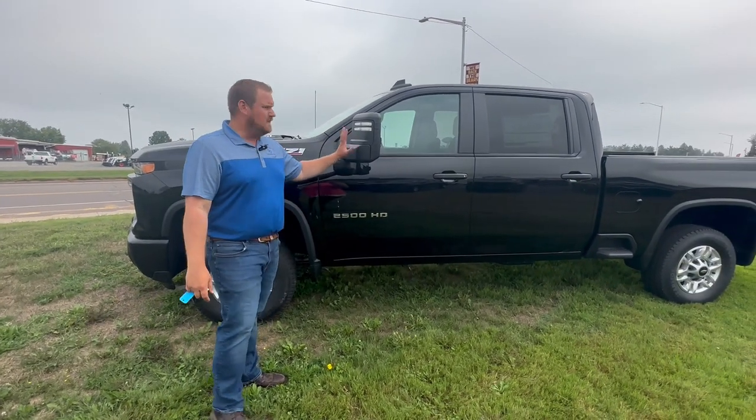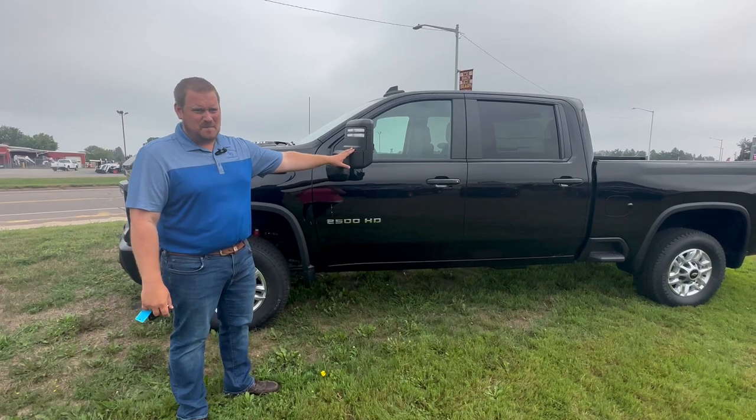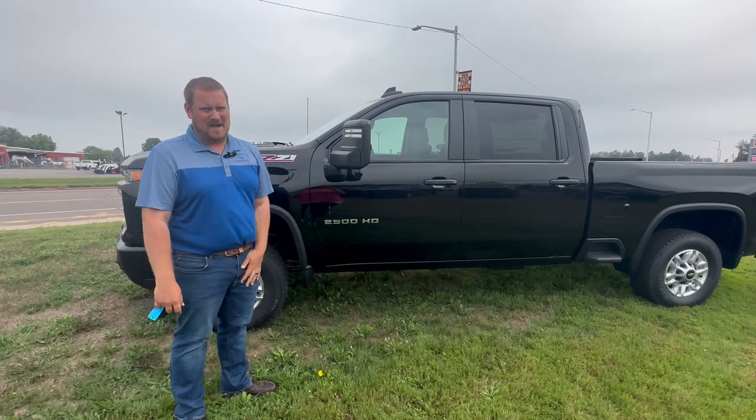As you can see here, we have lighted tow mirrors. These are great if you're pulling a trailer. You can see a long ways behind you.